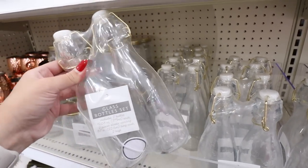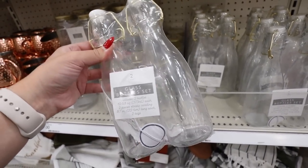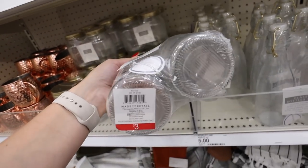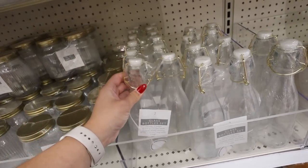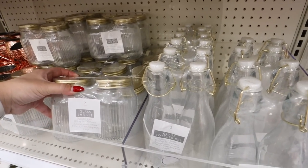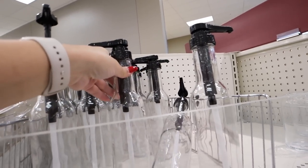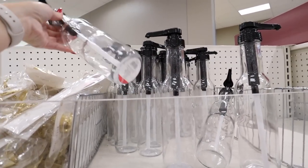They also have these glass bottle sets. So you get 2 bottles that have this type of flip top lid, and they come with 2 labels. These are also 2 for $3. Both of these are a complete steal, and the style on them is really, really nice. I'm so pumped to have found these. These are glass pumps.